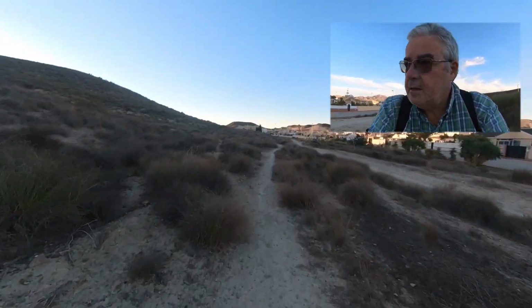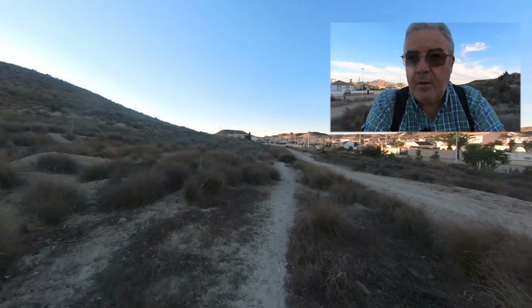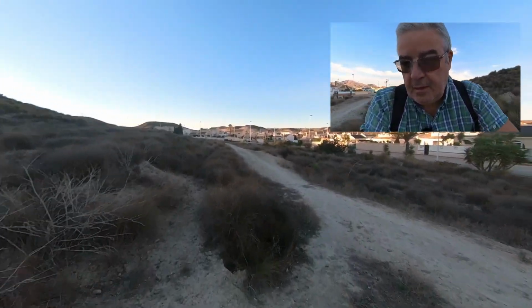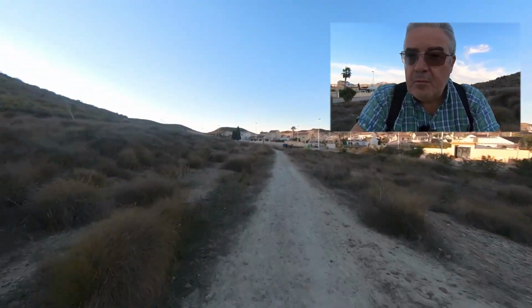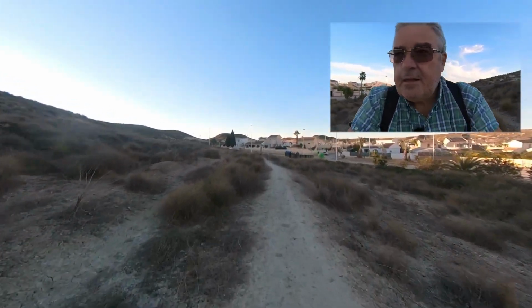Dog walker, taking the dog out. Obviously feeling a bit chilly, got a big winter coat on. It's getting a bit chillier now, I must admit. I just hope I find one of these bridges across that little gully.